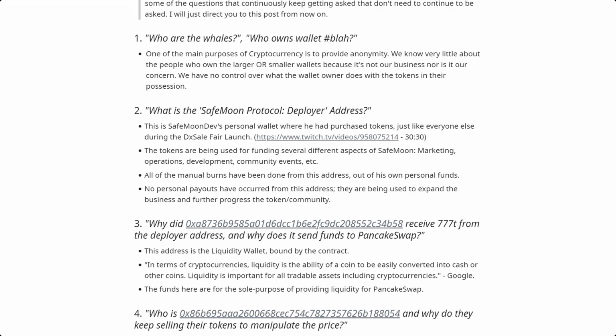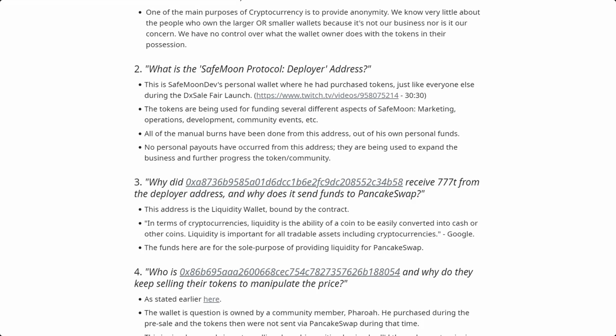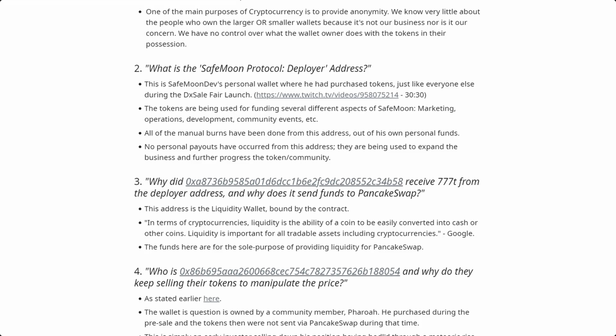What is the SafeMoon protocol deployer's address? Well, this is the SafeMoon dev's personal wallet where he purchased tokens, just like everyone else during the DX fair launch. The tokens are being used for funding several different aspects of SafeMoon: marketing, operations, development, community events, etc. All of the manual burns have been done from this address, out of his own personal funds. No personal payouts have occurred from this address. They are being used to expand the business and further progress the token community.